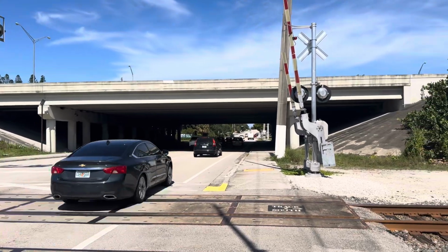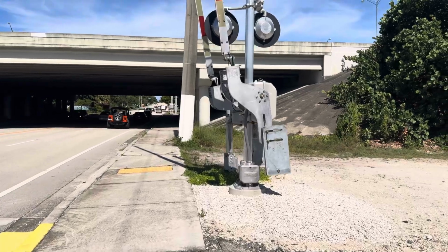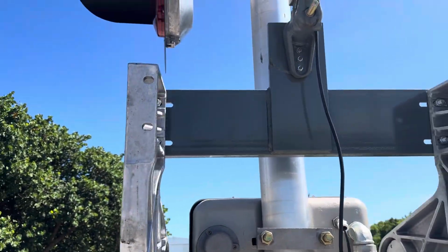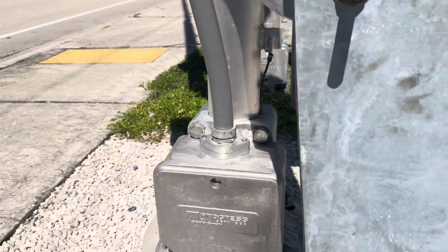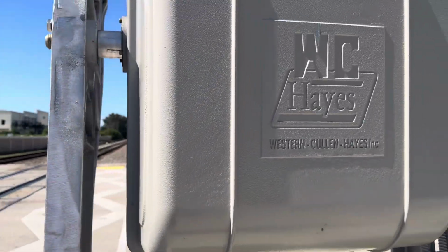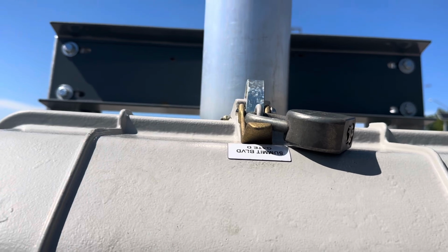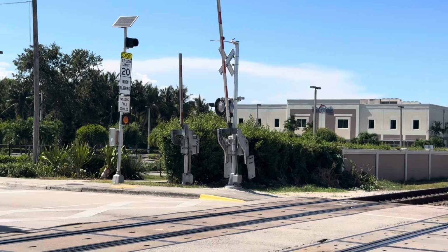Another notable difference is that the exit gates have also been upgraded. These were once SafeTran. These were all brand new when they first got installed here. But as you can tell, these are brand spanking new from Western Cullen Hayes. Progress Rail Services, the Caterpillar company, the guys who make EMD. Yep, it's all brand new. I wonder really what warranted this upgrade. I really do wonder that. The one across the street is also Western Cullen Hayes as well.